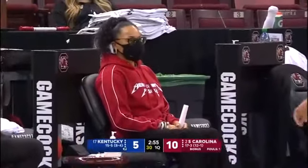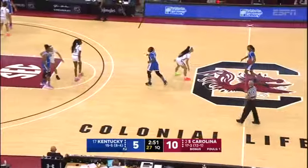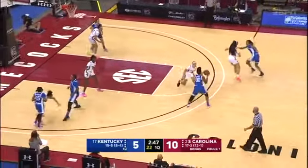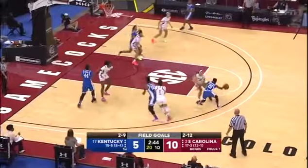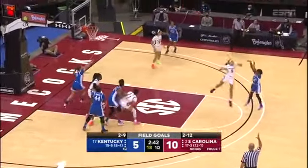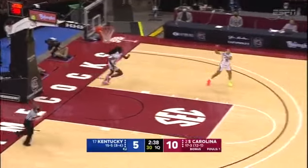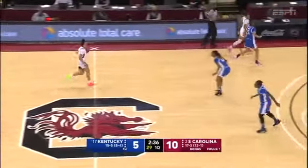Dawn Staley's team looking to bounce. Yeah, it's been a little tough thus far, hasn't it, Rebecca? Yeah, 22% for Kentucky, 17% for South Carolina. Ugly first quarter so far. Just means things can only go up from here. That's right. The step back three. You see, Patterson knew what we were talking about.